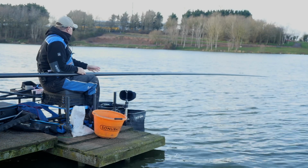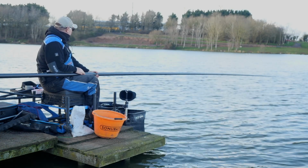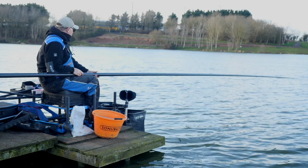In the meantime, to kickstart this pellet line, all I did was put in a golf ball size ball of micros, and I just sprinkled a little bit of ground bait on it just to bind the pellets together. I don't like my pellets too wet. I want them so you can squeeze them gently and they'll stick together, because I want them to break up. So I sprinkled a little ground bait on them to form a golf ball size ball, and I topped that in at 13 metres.